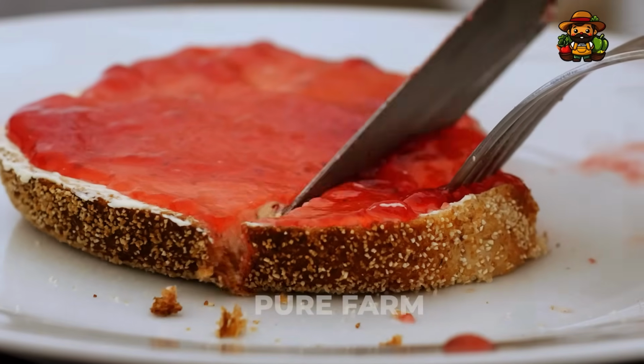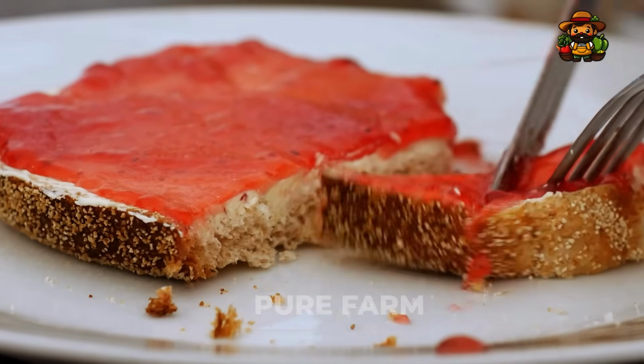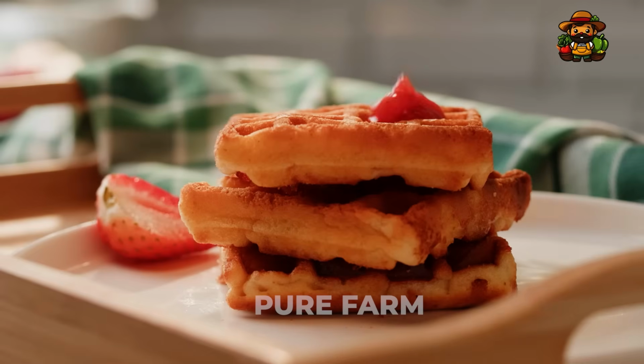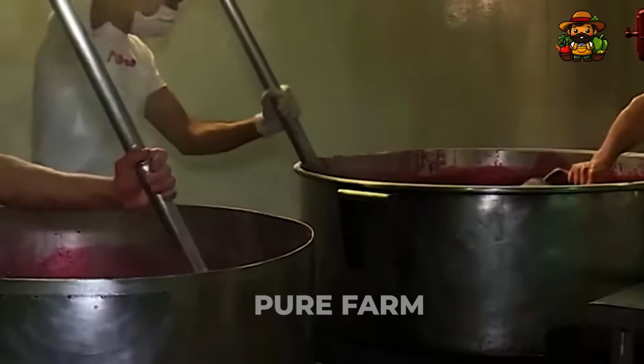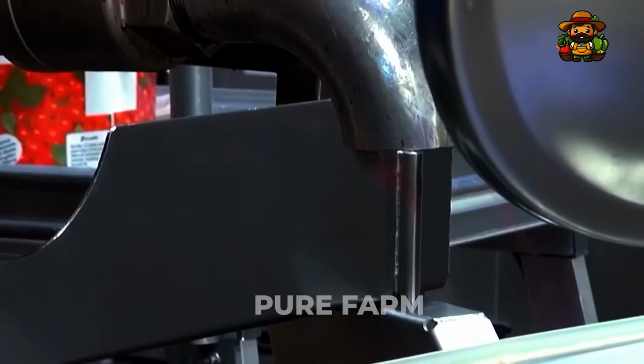After the jam hits the market, people must like it. This huge factory's strawberry jam, spread on toast, baked, or eaten straight from the jar, combines contemporary technology, traditional workmanship, and excellence.